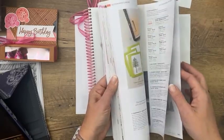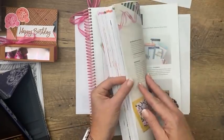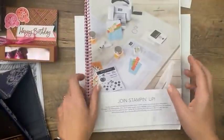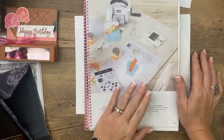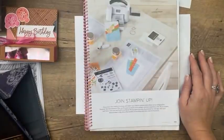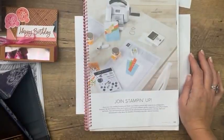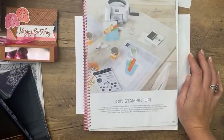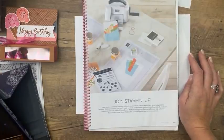Once you buy the starter kit, then you get the 20% discount. I don't even know where that is in this. Here it is, Join Stampin' Up!, page 169. After you get the starter kit, you get 20% off all your orders, at least until the end of, let's see, what's today? May, June, July, August, September, October. I think it's till the end of September. Am I right, guys? I don't know. But you get a 20% discount for as long as you maintain your demonstratorship, and then you can buy whatever you want with your 20% discount.